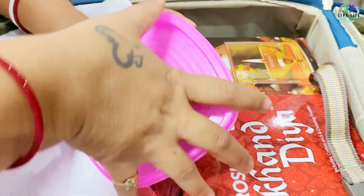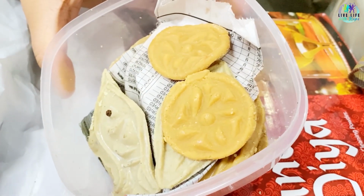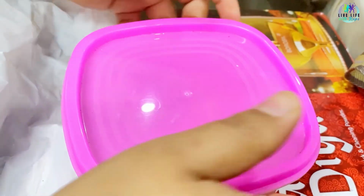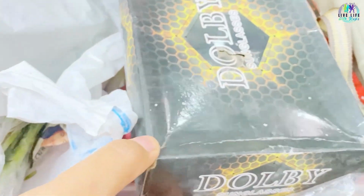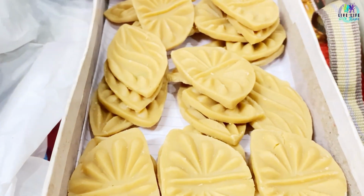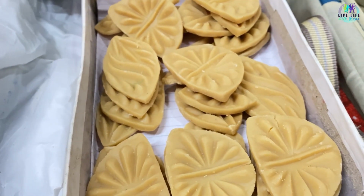See what is in this box. Another Shondesh box. I think it's from my in-laws' house, right? Okay, let me first open all the boxes. Looks like, okay, Shondesh again. Wow, these are so beautiful. Thank you, auntie. This box is from my sister-in-law's house.